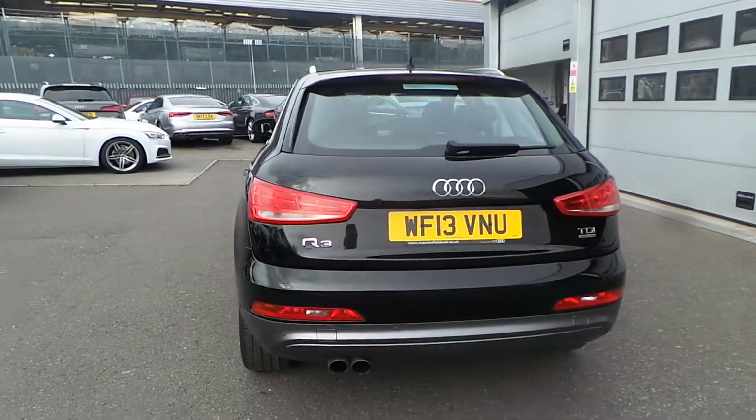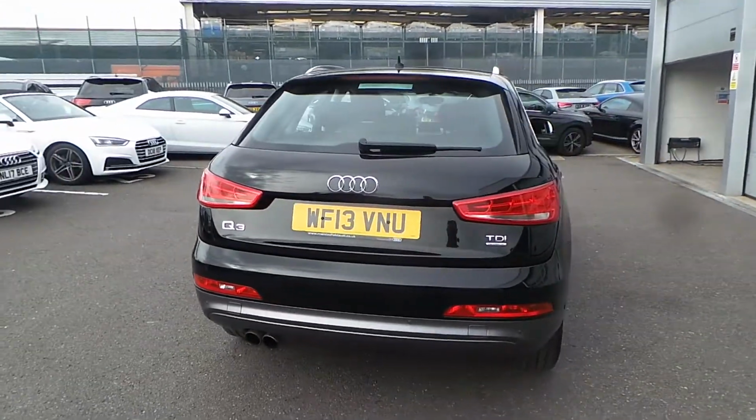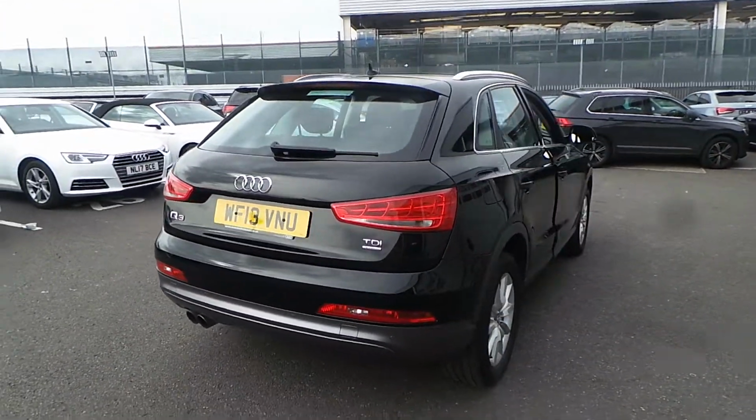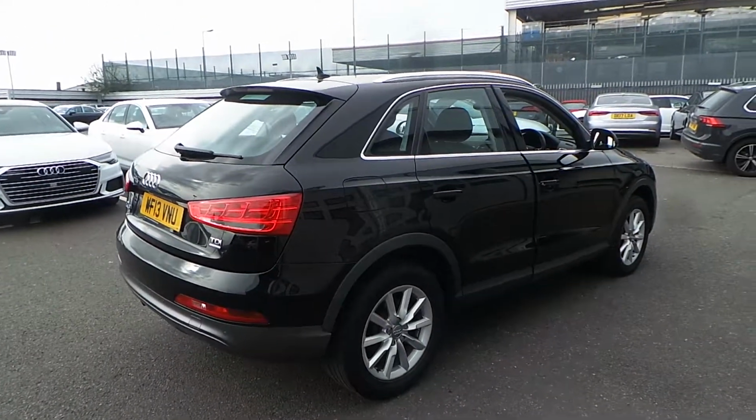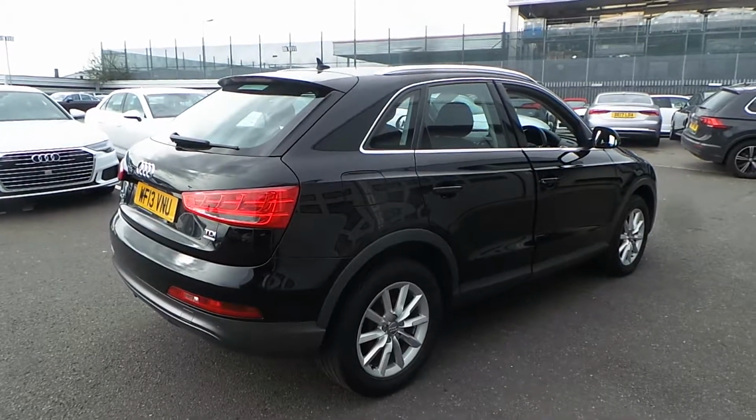polished chrome exhausts. Now this is an Audi used approved vehicle, so you will get the 145-point check, a minimum of 1 year's warranty and a minimum of 1 year's roadside assistance.